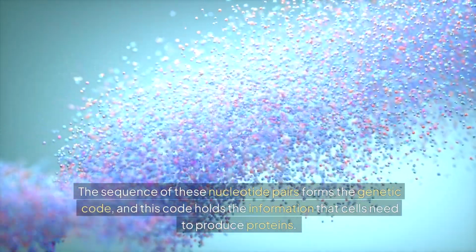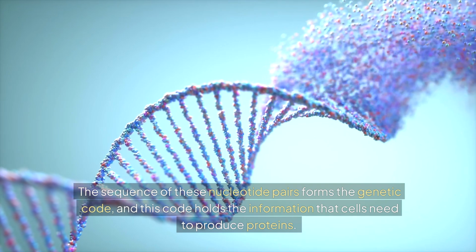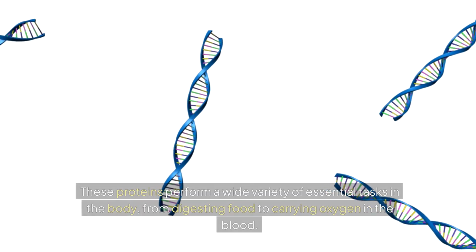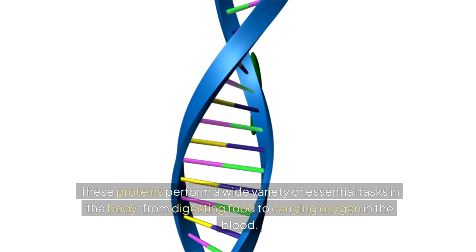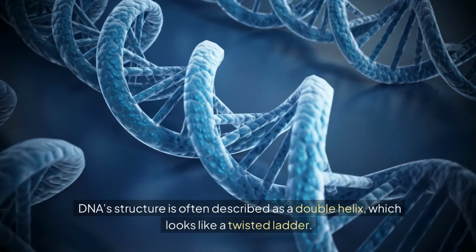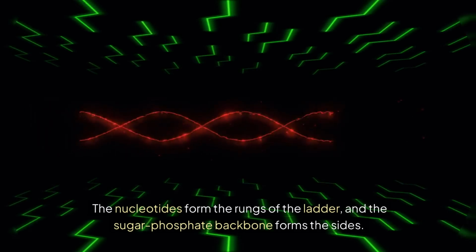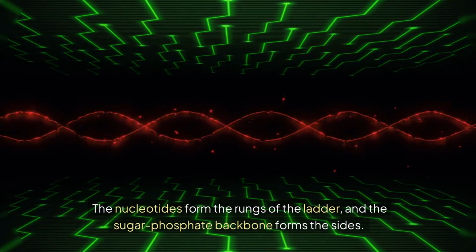The sequence of these nucleotide pairs forms the genetic code, and this code holds the information that cells need to produce proteins. These proteins perform a wide variety of essential tasks in the body, from digesting food to carrying oxygen in the blood. DNA's structure is often described as a double helix, which looks like a twisted ladder. The nucleotides form the rungs of the ladder, and the sugar-phosphate backbone forms the sides.